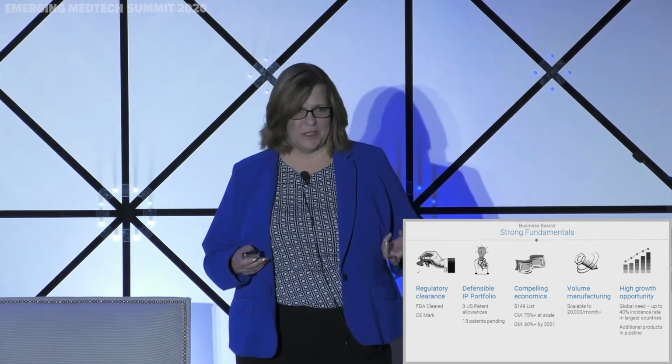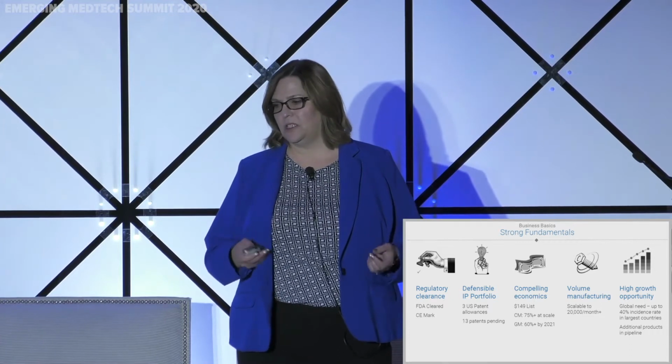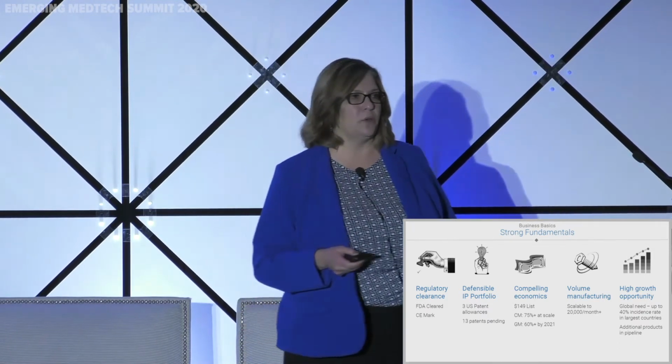The electronics are cheap to make, so at volume, we're easily looking at a 60% gross margin, fully loaded gross margin. Our current manufacturing is scalable to 20,000 units a month. That translates to over 24 million in revenue. And this is a very high growth opportunity.